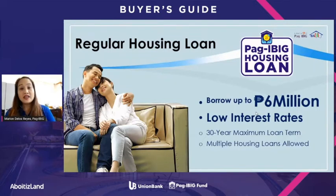What does it mean? This means that in April 2015, we approved the multiple housing guidelines, wherein when a buyer or a member of Pag-IBIG avails of a housing loan, for example, a purchase from a developer, and then the member wants to avail of another housing loan, for example for home improvement, the member doesn't have to fully pay his or her existing loan. As long as he has the capacity to pay, the member can avail of another loan.